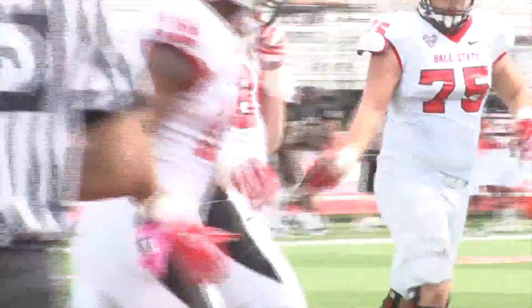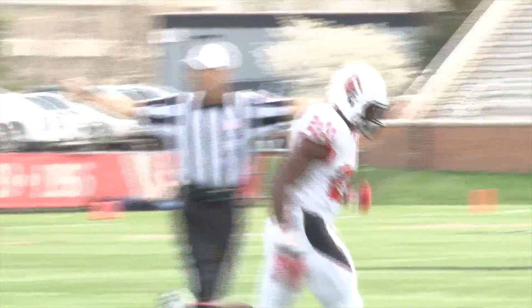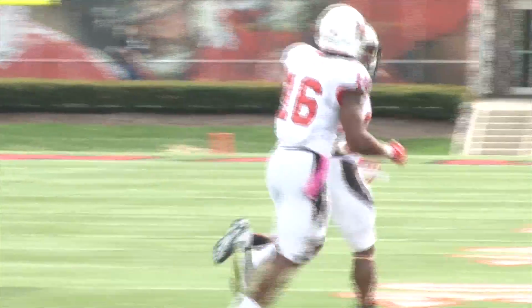So you're talking about guys, like Tony said, who have different running styles, but you can see that all of them are ready to produce. And like Coach Lynch said there, you don't have a Juwan Edwards this year that you can hand the ball to 30, 35 times a game.